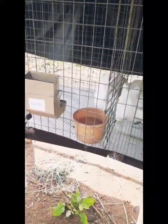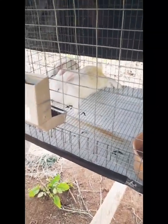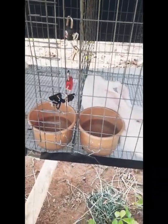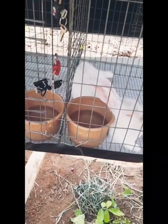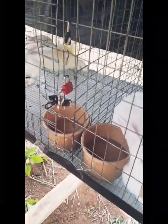I started with a ratio of 2 to 1, that is 2 does, which is 2 females, and 1 buck, which is 1 male. When I got these does from one of the breeders that I knew, it actually took me a while to be able to get the 3 rabbits.